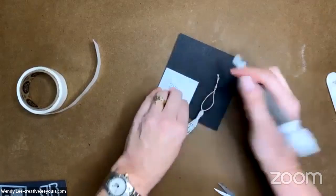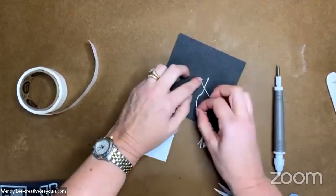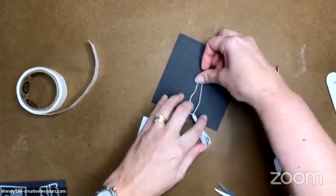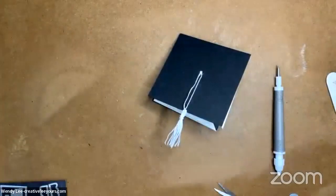Yeah. All right, so I'm going to lay down a couple of glue dots using that as a guide. And then I'm going to put the ends, just kind of smush the ends of this right down in there, just to kind of hold that together. Now that's kind of ugly, right? So you want to cover that up.